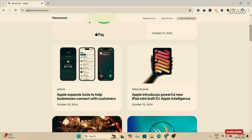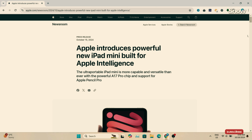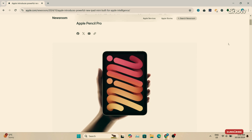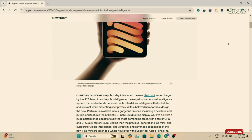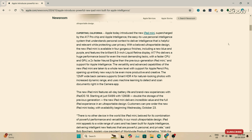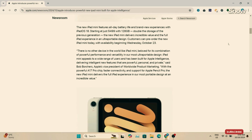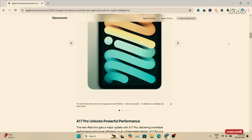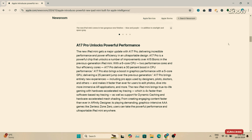Now, here's the funny thing. Many of us expected the iPad Mini 7 to drop alongside the iPhone 16 back in September, but Apple made us wait. Typical Apple, right? Keeping us in suspense like it's the season finale of a TV show. But hey, as they say, good things come to those who wait. And trust me, it was worth the wait.